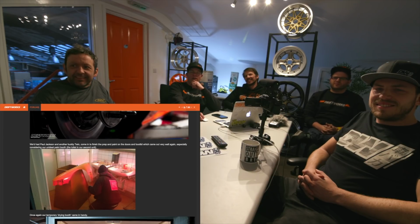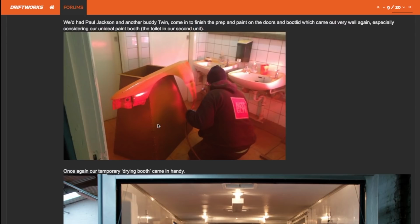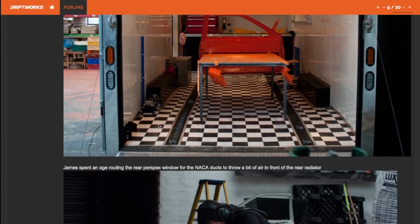It's paint in a toilet, destroying the bathroom. Absolutely, in a different sense to normal. But this is actually wrecked. There's overspray everywhere still to this day. But it was just literally so cold, we needed somewhere where we could put a bit of heat. You employed a member of staff just to clean it? Did I? I can't remember. And then back to the drying booth there.